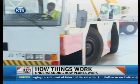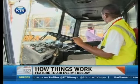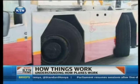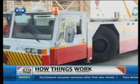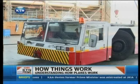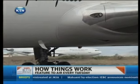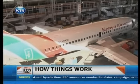Something that caught my eye while at the hangar was this, the Tug Master. You have probably seen them while at the airport. These are used to drag aircrafts from the hangar, where they are parked, to the ramp where passengers board the planes. It might look small compared to the aircrafts, but the Tug Master can pull up to 400 tons of weight, including the Boeing 777.